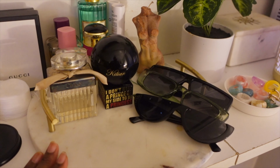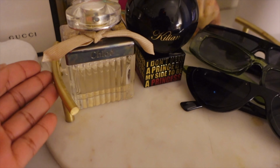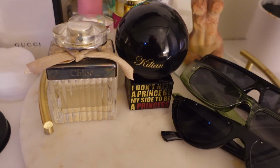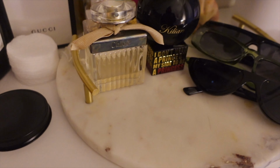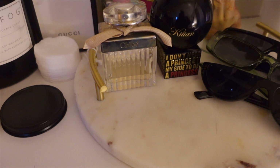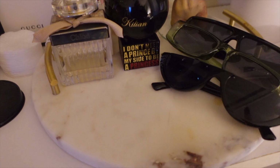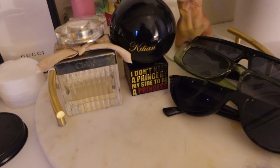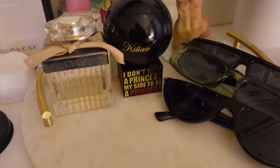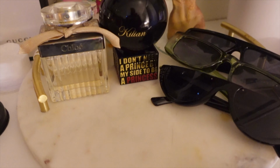And then this is also a new addition to the room. I'm not sure if you can see what these perfumes are on, but this is a big marble slab almost. It has these gold handles on it. I bought this from TJ Maxx not that long ago. It might have been earlier this year or a few months ago, but I love this. It was actually from the kitchen section, so I paid like $20 for it, and it is such good quality. When you hold it, it's heavy. It just has such an expensive look and feel to it, but it was only $20.